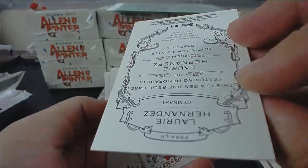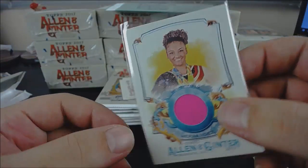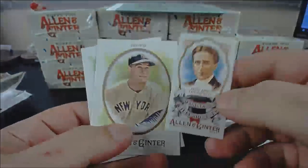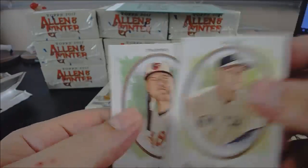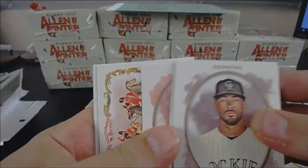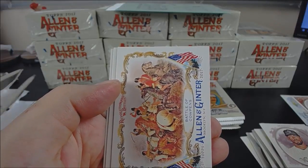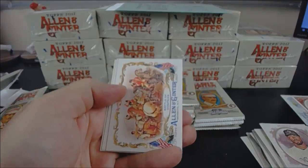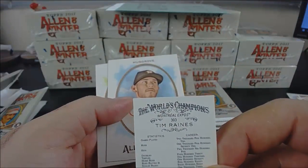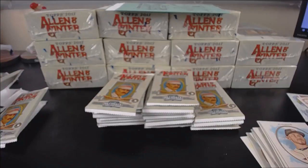Lori Hernandez. I haven't seen too much of her stuff. Memorabilia card for the non-baseball spot. Team USA gymnast. Magicians, Howard Thurston. Something real quick, sorry. Revolutionary Battle insert. Tim Raines, black mini, short print, number 303.